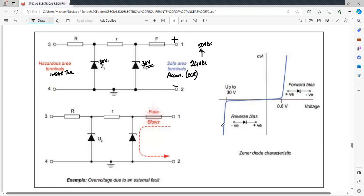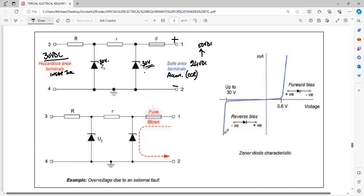Okay, of course, the current is rising. So we have seen how the Zeners 1 and 2 are doing the job in clamping the voltage to a maximum of 30 volts DC. Right. So as you can see, the current is going to be increasing. If the current is going to increase too much, then of course, because as I said, short circuit current is going to increase, then your fuse is going to blow.